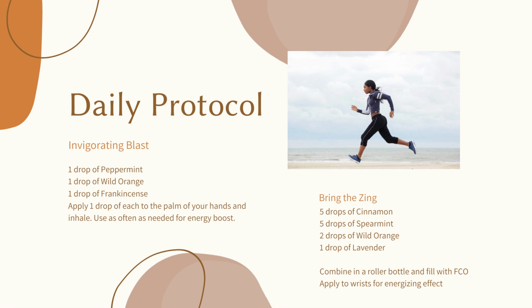And then you can, of course, repeat the protocol anytime you're starting to feel that slump again. My second daily protocol in the fatigue category is bring the zing. So now we're here with our cinnamon oil. Cinnamon pairs deliciously with spearmint, wild orange, and lavender. There's a slight almost candy smell to this combination and is one of my absolute favorites.